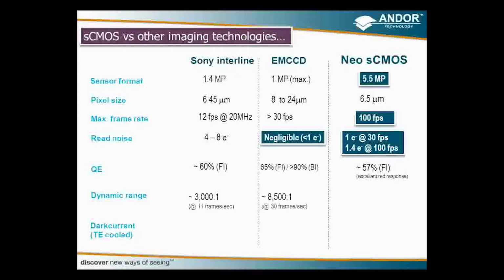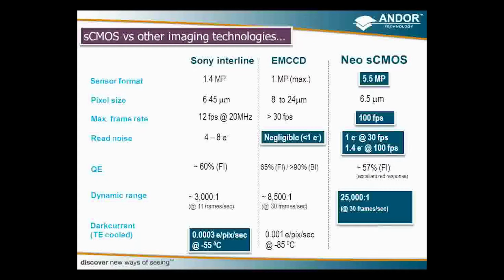Dynamic range, again, because of this dual amplifier architecture. So we've taken a pixel that has the same size as the interline CCD, and we've driven a much higher dynamic range from it, about 25,000 to 1 from a 6.5 micron pixel size. So that's a very attractive feature of the scientific CMOS as well.